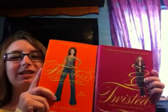Next, we have Flawless and Twisted by Sarah Shepard. This is book 2, and this is a book I don't know in the Pretty Little Liars series. And the hardcover editions, when you open them up, they have a quote from A on the cover there. I don't know how well you guys can see that. Try to zoom in there. It says, "The best secrets are the most twisted, A."